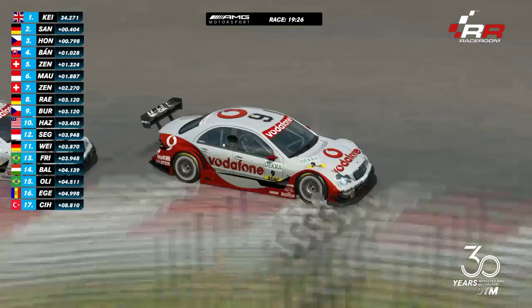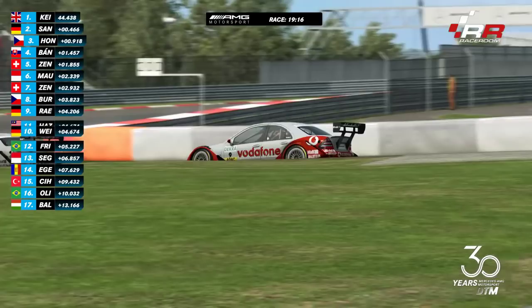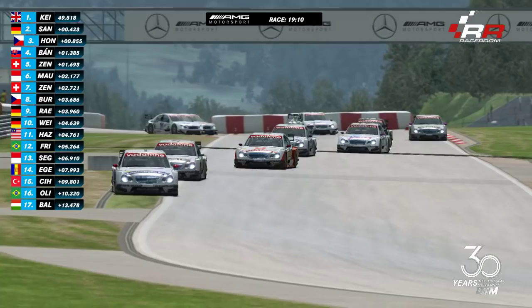Who's had an awful start? You know what? That was Sheehan. He's fallen down to 6, and Sheehan as well, all the way back down to P16 there. Hazik, he's not had the best of starts. He's down to P10. Buron's had a blinder. He's gained 2 positions up to P8 as we head into turn 6 and head towards the Vorsteiner curve.